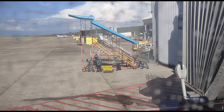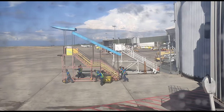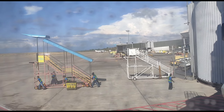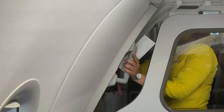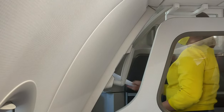Once our aircraft came to a complete stop, ground crew started to connect the air bridge and the air stairs to the aircraft. Once both are connected, the cabin crew opened the front and rear doors, and shortly afterwards, passengers started to deboard the aircraft.